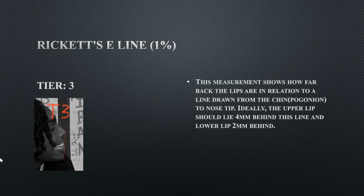His rickets E line, so this is a lip measurement, and I actually used a different picture, not this picture, to determine this, but his bottom lip is actually more protrusive than his upper lip, so all of his lip measurements are going to be a flaw. So tier 3 goes from the tip of the nose down to the chin, and you want your bottom lip to be behind the line, and you want your upper lip to be more behind the line, at least twice the distance of the bottom lip.